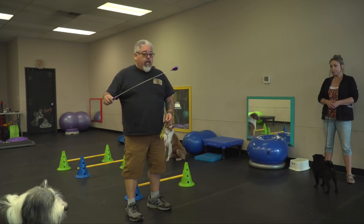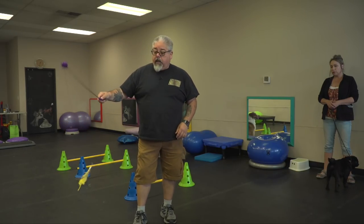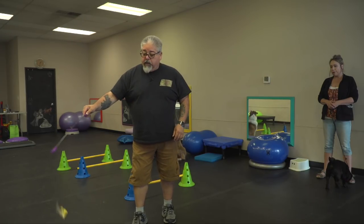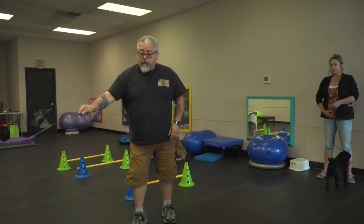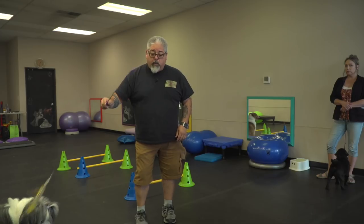So the first thing I'm going to do is check to see what their prey drive is, and I'm going to use this little cat toy to do that. If I can get their attention, you can see how strong it is. Like this one here does not have strong prey drive. So you're hoping that it has good pack drive, which is the willingness to work for you.